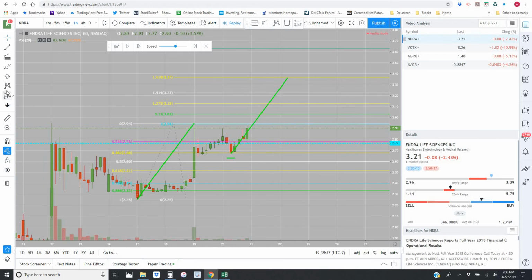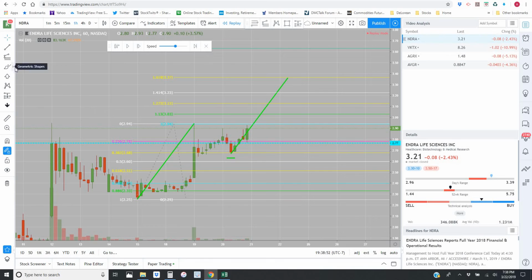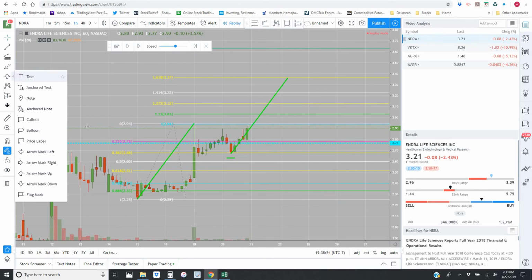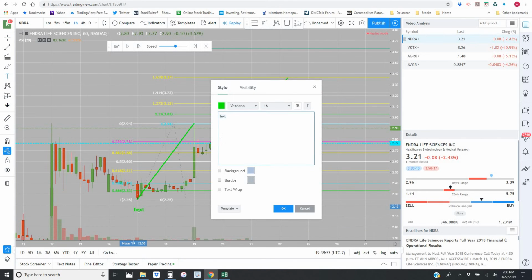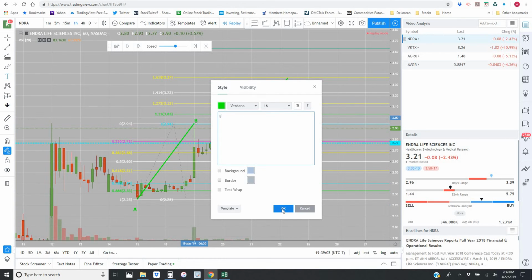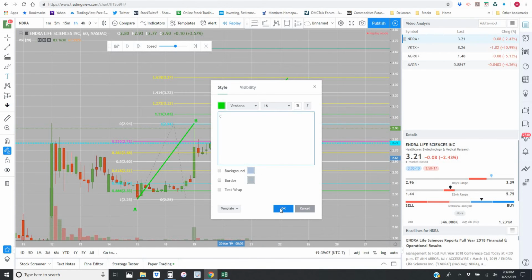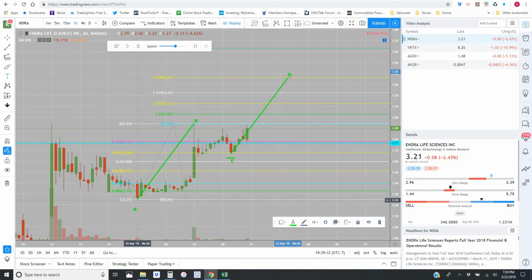And for those of you that aren't familiar, those who watch my videos are all too familiar with where I'm going with this. This is what's called an AB equals CD pattern. This is my A, this is my B, and that is going to be my C, and that's going to be my D. So what I'm saying with this is this AB move right here is going to be equal to my CD move right here. At D point completion, that's where I'm looking to sell, and I have further confirmation that that is a further place to sell.